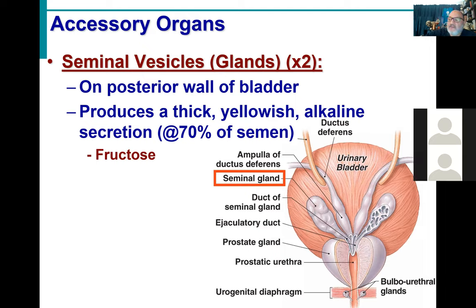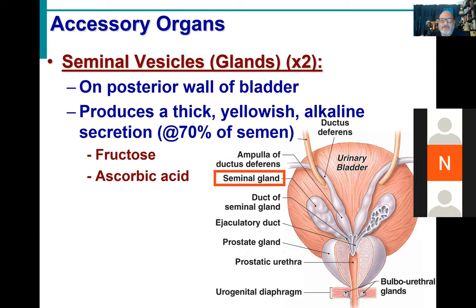Nourishment for the sperm. Exactly, right. It's a sugar source that can easily be broken down to produce ATP. Ascorbic acid. That sounds familiar. What's the other name we use for ascorbic acid? Isn't it vitamin C? Yeah. So obviously that's there so that the sperm don't catch a cold, right? No. Actually, as it turns out, ascorbic acid plays an important role in the starting of the swimming motion of the sperm.